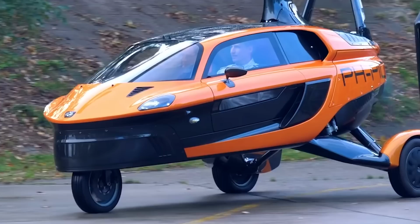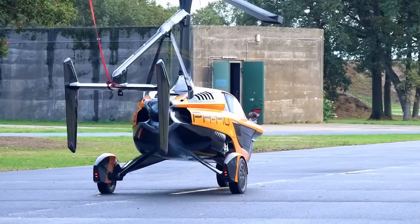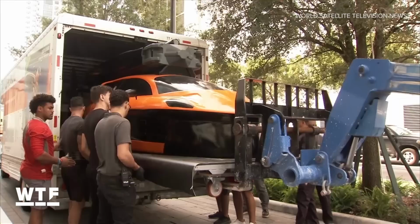The first flying car you can buy has landed in the US. And by you, I of course mean the insanely rich. We've been telling you about the PAL V for a while now and what the future holds, but the Dutch company behind it finally brought it to the US.